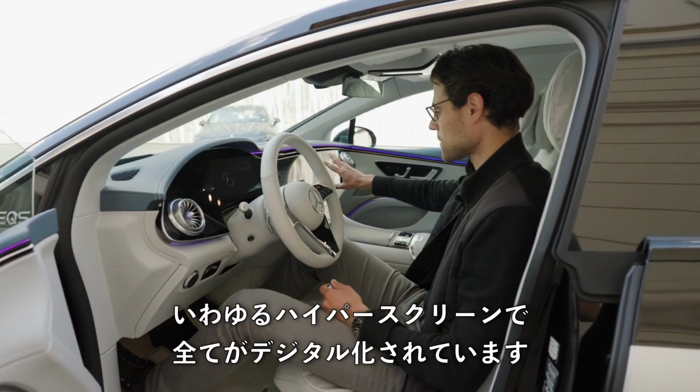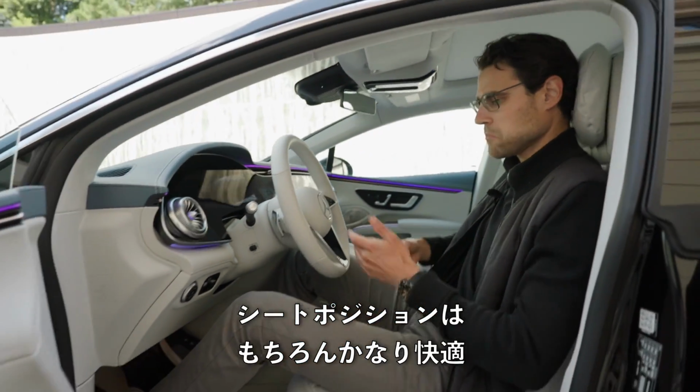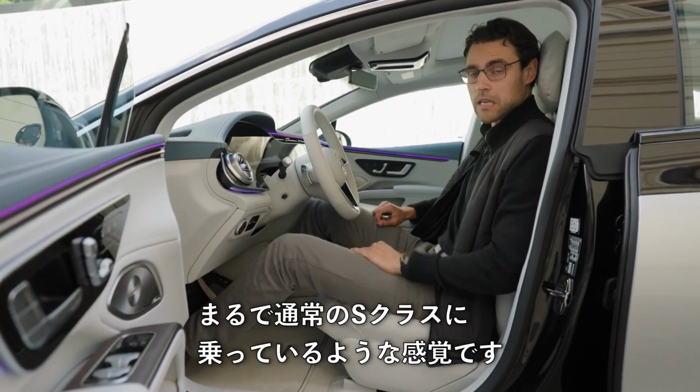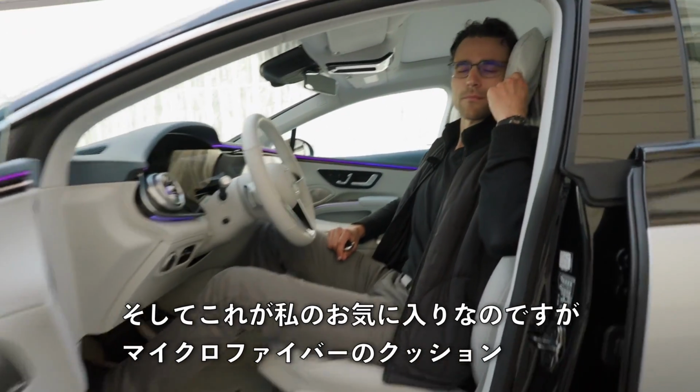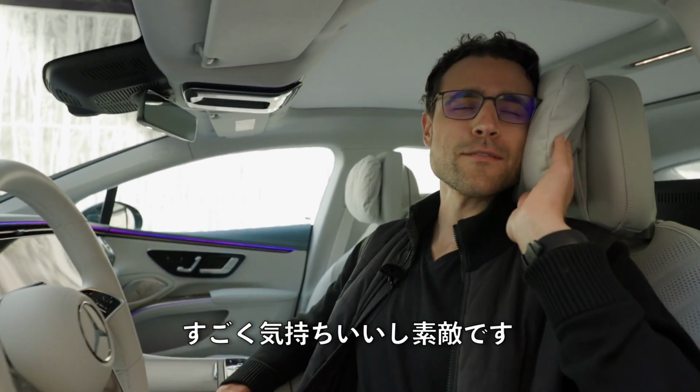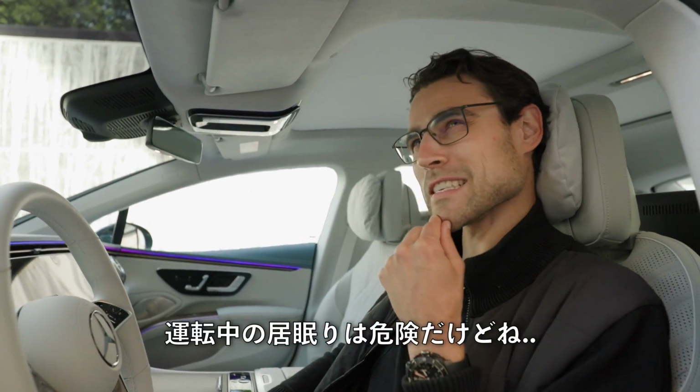Screen setup, soon more to that. Everything digitalized with the so-called hyperscreen, but that's even an option. And seating position here is actually, of course, fairly comfortable. It feels like being in the normal S-Class seating-wise. And this is my favorite here, the microfiber cushion. This is really fun. It's so cuddly. This is lovely. Might it be a danger of falling asleep while driving?